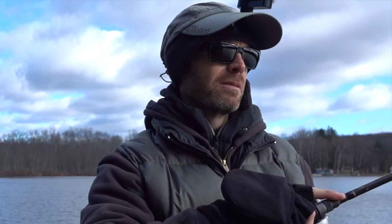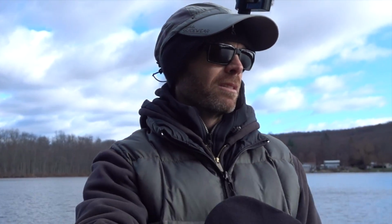I hope this isn't a precursor of what's to come. First cast is straight up stuck in a tree. Oh well, gotta go over to it.